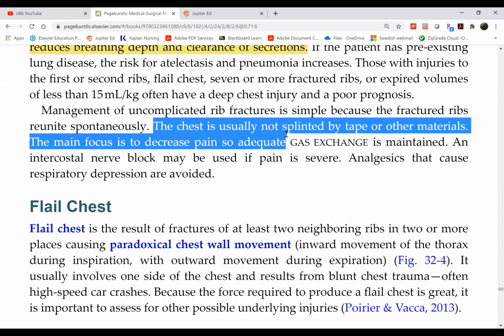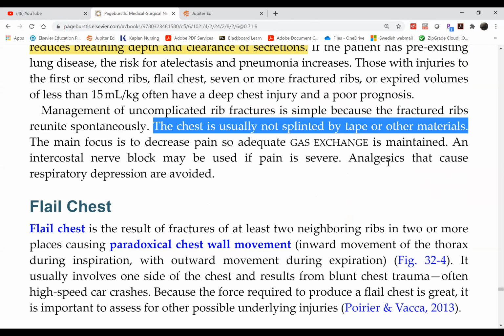Professor, so you're saying when there is no fracture, you don't splint, right? But if there is a fracture, you don't splint. Yeah. Okay, sorry, right, thank you.